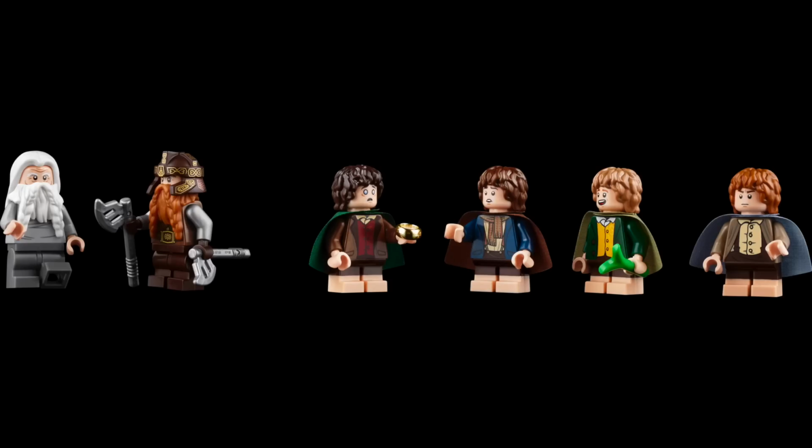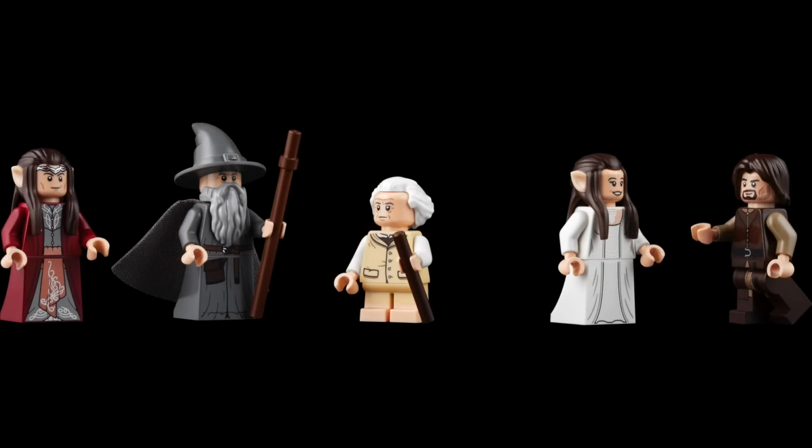Moving onwards, we have Elrond, who looks fantastic, a really great design, and Gandalf, who also looks really good, using the same beard and the same wizard's hat piece, which is pretty interesting. I wasn't sure if they would do a new mold for the hat, but no, they're just using the same classic wizard's hat piece. But what he does get is a brand new printed skirt element, which just looks so good, just absolutely adds that extra layer of detail.